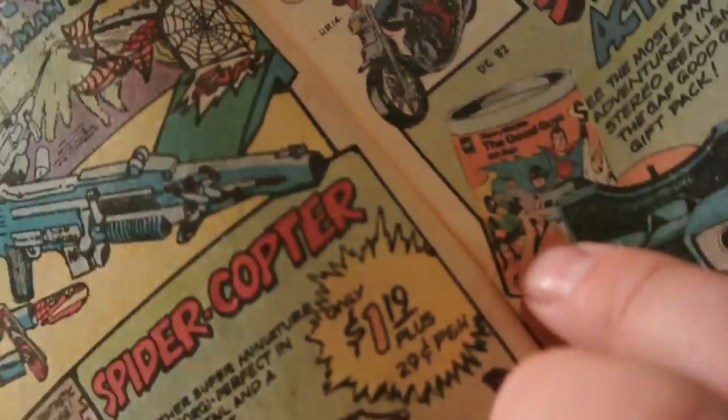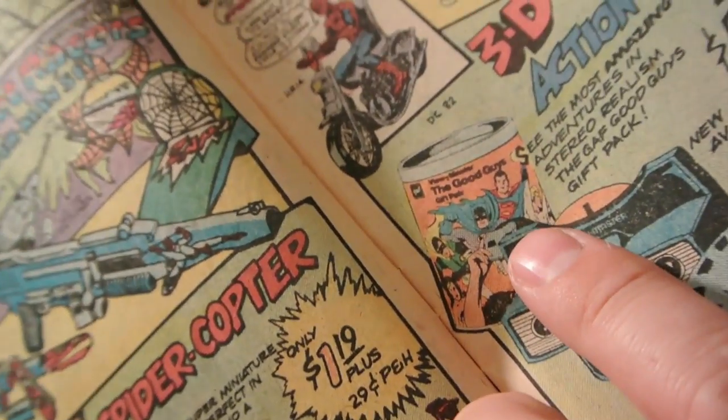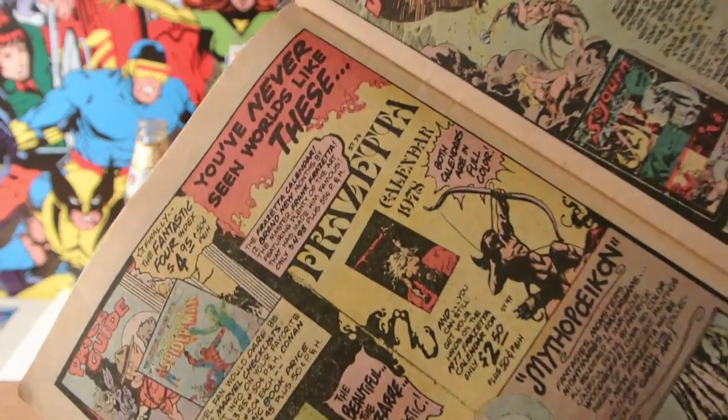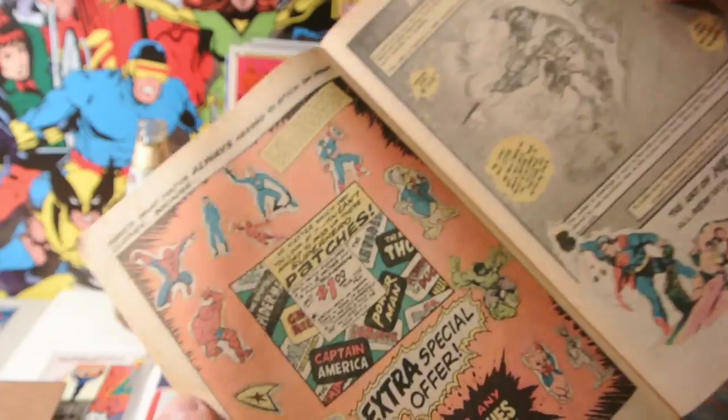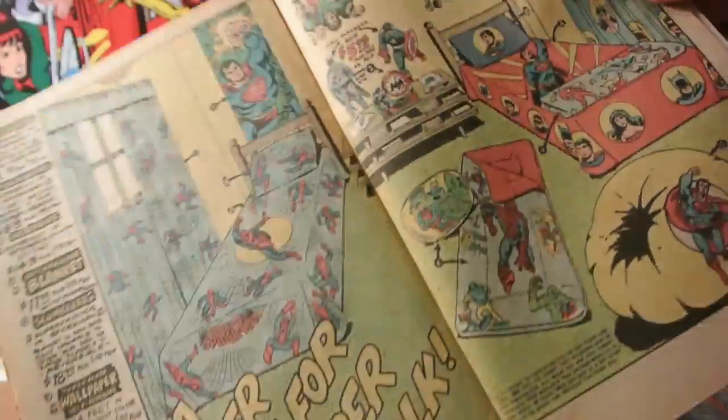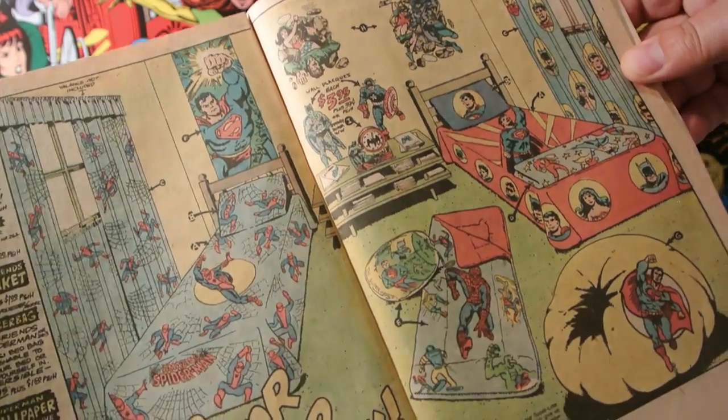That can right there would have just flipped me out if I would have got it when I was 7, 8 years old. Look at the posters. So awesome. Patches. Look at that room. That's what you wanted your room to look like back in 1977.